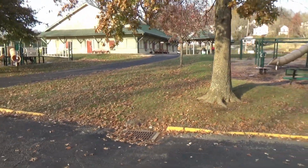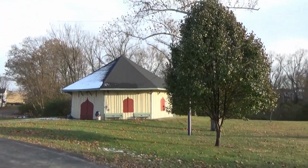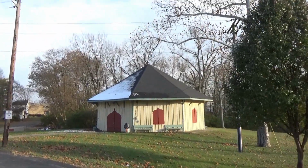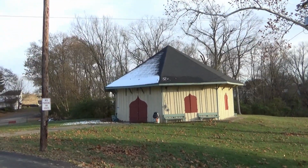Right over there is the pavilion. One of the oldest properties here in this park. And also right over here is the round barn. It's possible this may be the oldest round barn in the state of Indiana, if not further than that.